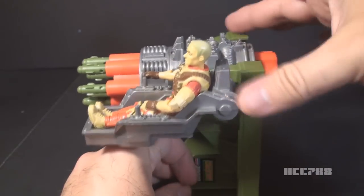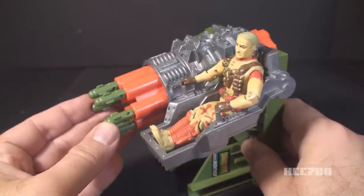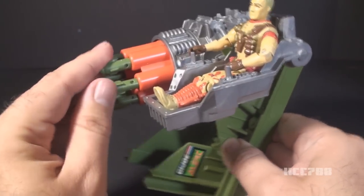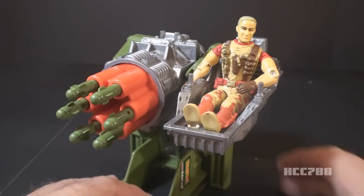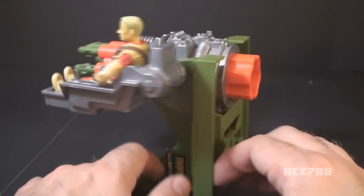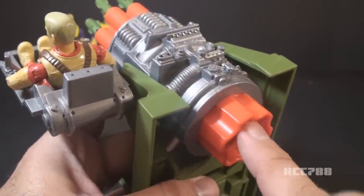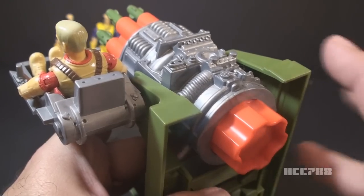This big cannon does not traverse. It has no side-to-side pivot, and it will not elevate any higher than that. That's the highest it will aim. It can tilt downward. In fact, it can go all the way down and lay flat like that. The best part about this gun is the automatic firing feature. You have to see this. You can fire all of these missiles in quick succession just by turning this knob in the back, and the missiles are surprisingly powerful.